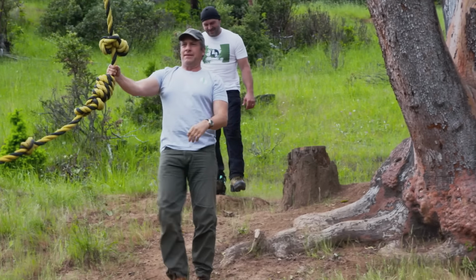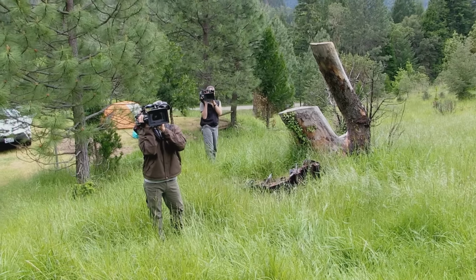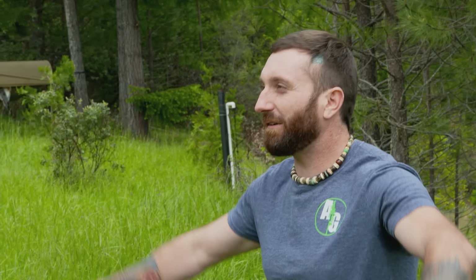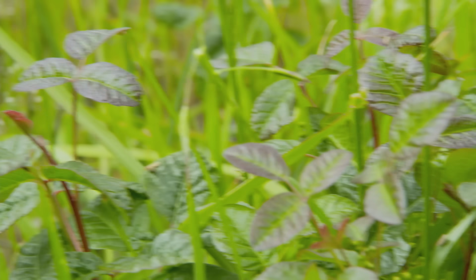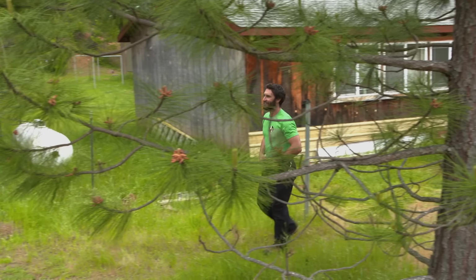What you're standing in is poison oak. Whole bunch of poison oak in the grass? Yeah. And it's everywhere. It's here, it's there, it's everywhere. If you think you got in it again, just don't touch your face. Ben has a definite case. Ben, can you show us your poison oak?